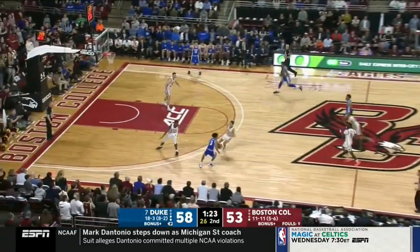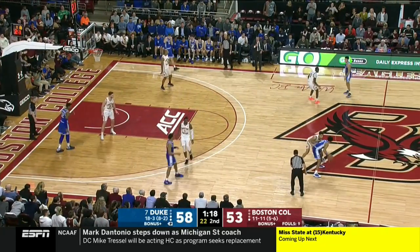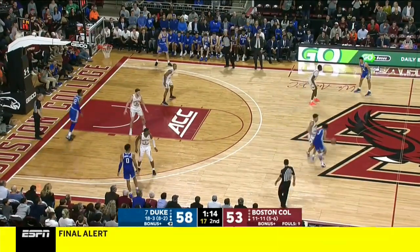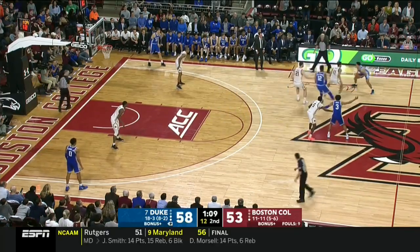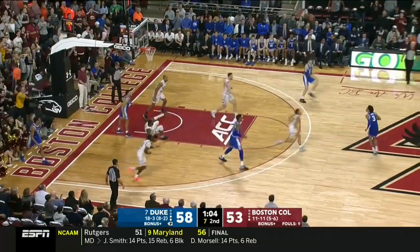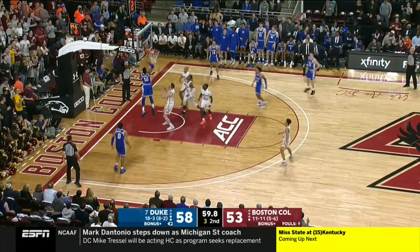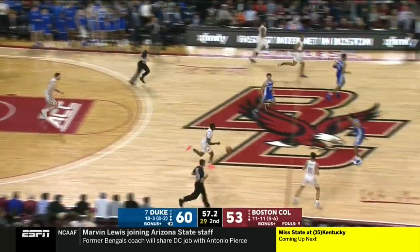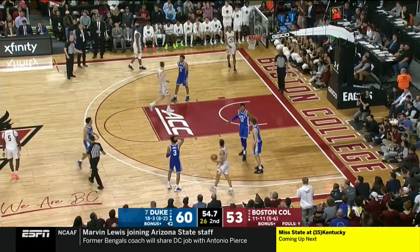Now here comes Trey Jones. Guarded by Thornton. 5-point edge for the Blue Devils. Heath comes to trap. Now Goldwire to cutting Wendell Moore, who almost lost it out of bounds. Duke with under 5 on the shot clock. DeLaurier! Wow. That is Trey Jones. Saw the shot clock, knew he had Javin DeLaurier, went for the lob. That is terrific.